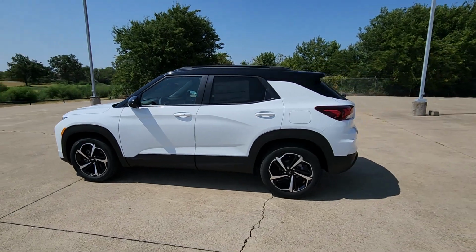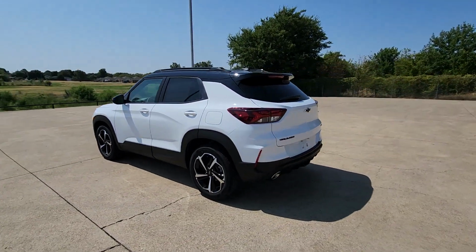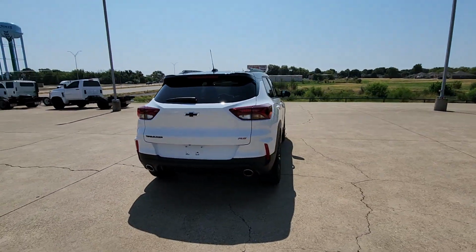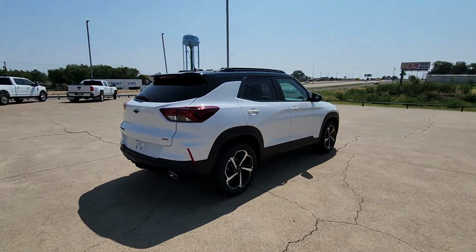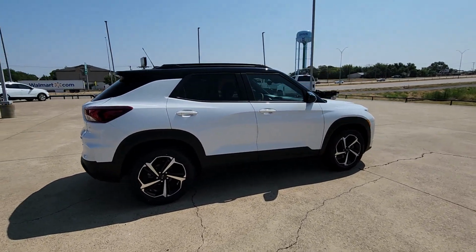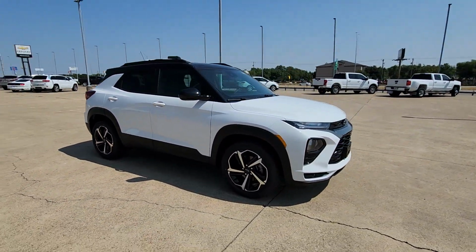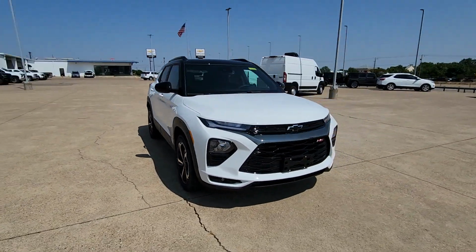Get into the 2023 Chevrolet Trailblazer. Take a closer look at this versatile Chevrolet Trailblazer, the small SUV that's big on convenience, comfort, and modern style. Its striking good looks and can-do design inspire you at every turn.